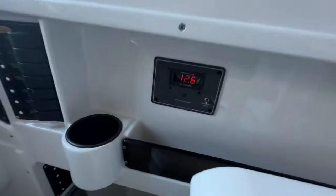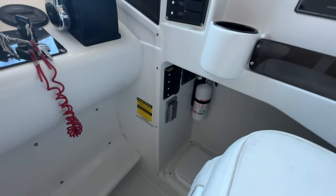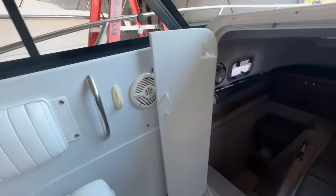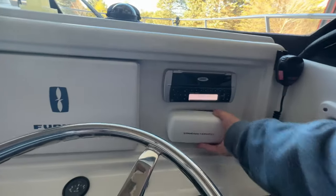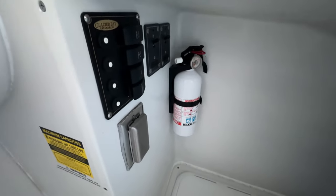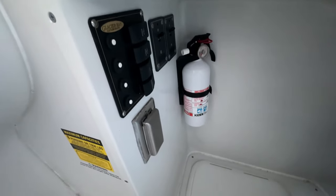Coming forward, we went through all the switches and gauges and electronics in another video. And it's got a 120 volt outlet there too, with a fire extinguisher. There's two switches underneath there. Those are master switches for the autopilot main switch and the electronics main. So if you leave the boat, instead of shutting everything off, you just reach under there and flip those two breakers down, and they shut off everything in the boat as far as 12 volt goes. The engines don't run through those, but the electronics and lights and everything go through them.